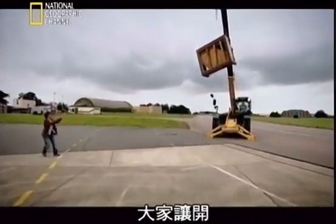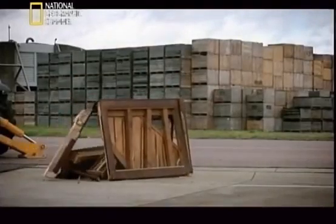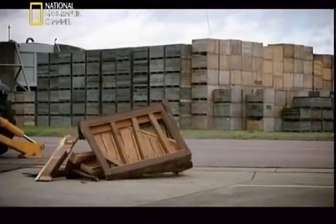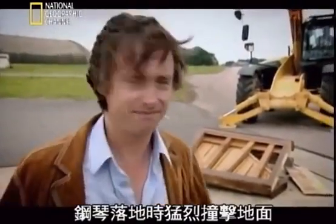Stand clear. That was not a good landing.